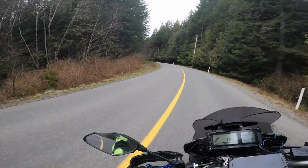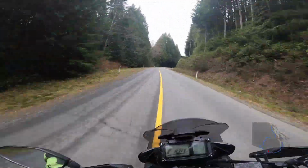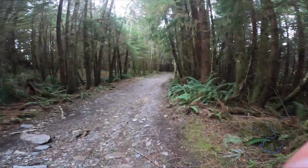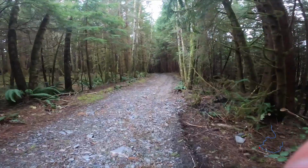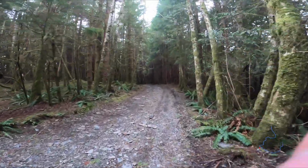The next bit I want to show you is Botanical Beach, remarkable for the nice tidal pools. I timed this to get there with the low tide, but turns out I was a couple hours too late. Still worth visiting. I thought it was like 50 meters from the parking, but it isn't. It's 1.5 kilometers. So surprisingly, this ride includes a hike.